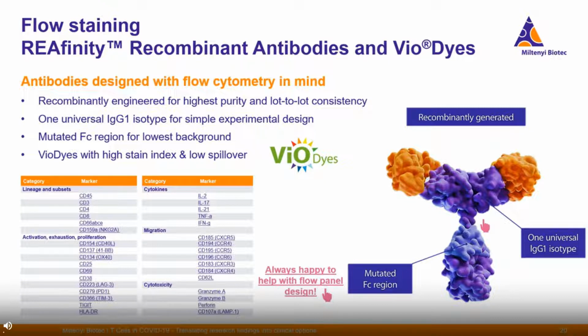And our bio-dyes are actually our very own fluorescent dyes that work really well in conjunction with the REAffinity antibodies. They, of course, have a very high stain index, very low spillover, provide a very crisp signal, and allow clear discrimination of these very rare cell populations. Of course, we have these REAffinity recombinant antibodies for all the conventional T-cell markers, but also including T-cell activation, proliferation, or exhaustion markers. We also have them for cytokines and other T-cell markers. And we are also always happy to help you designing your very own flow panel.